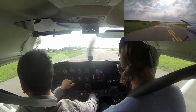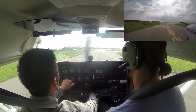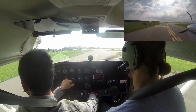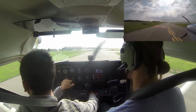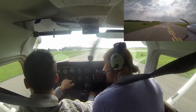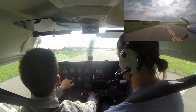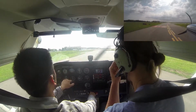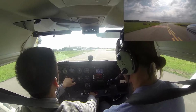Remember 762, I do have that code. 7-6-Zulu is ready, copy. Remember 7-6-Zulu, just remain outside the Minneapolis Bravo airspace until given permission to enter. Departure frequency will be 134.7, block 45. There is helicopter traffic over there. And you can now taxi to runway 18 via Alpha. 18 via Alpha, remain outside the class Bravo until cleared. Departure 134.7, squawk 4574, 7-2-7-6-Zulu.